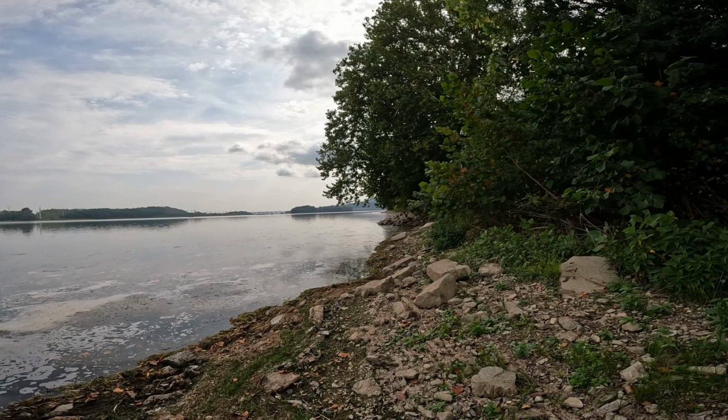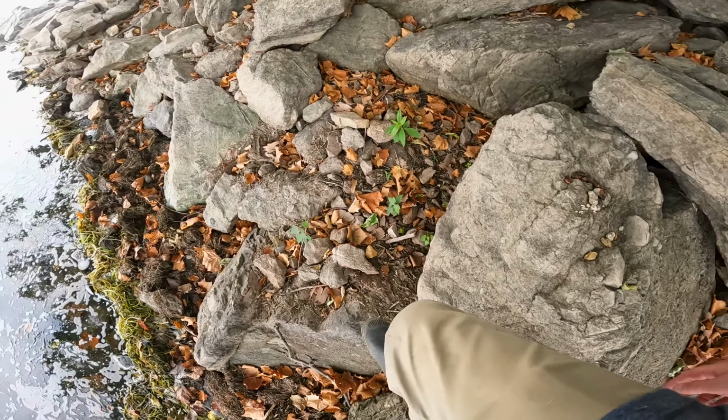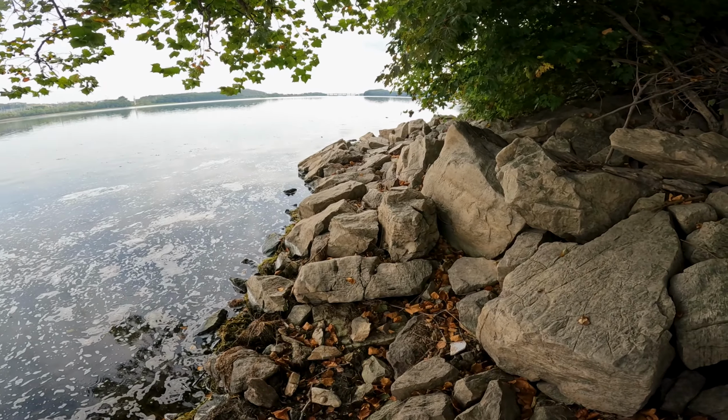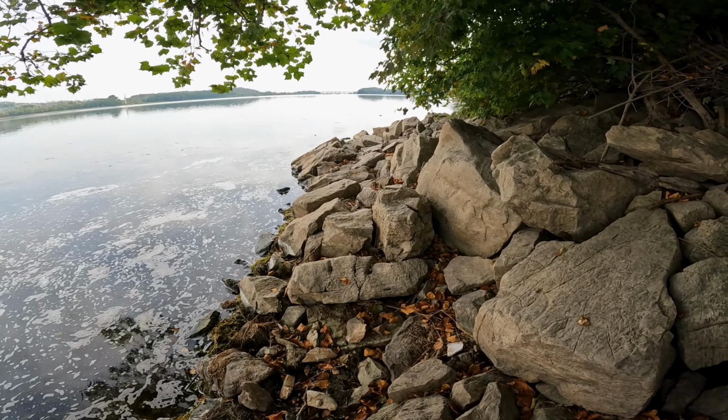I'm starting to get the feeling that we're not on the Epler anymore, although I'm seeing pieces of it here. I'm also seeing conglomerate. See that? That looks like conglomerate. Let's see this piece here. That's probably the Epler. So that's limestone. That's limestone. Let's peek around the corner here.